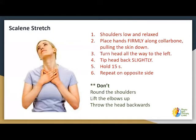And release. Slowly return to the middle. This stretch can be a little bit aggravating, so I would not recommend doing it too often if you're not sure. Maybe just twice a day and don't hold more than 15 seconds to start with. You can increase it up to 20 seconds if this is starting to become comfortable, but don't hold it as long as you would for the other stretches.